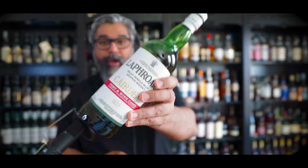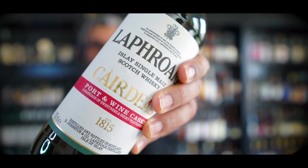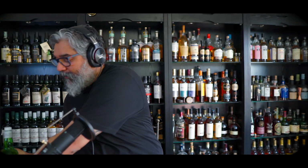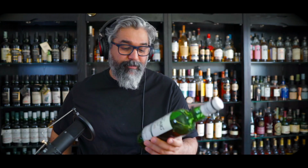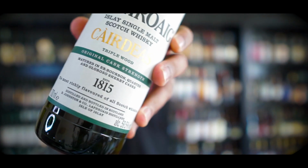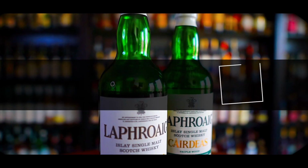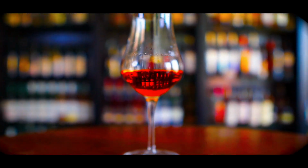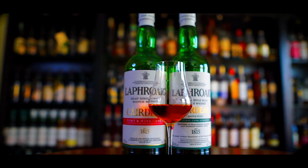And today we have with us a special 2 for 1. I'm super excited to present to you first the 2020 LAPHROAIG Cairdeas that's been matured in port and wine casks, and last year's LAPHROAIG Cairdeas, which is the triple wood but at cask strength. I thought it might be a nice idea to try them both together.